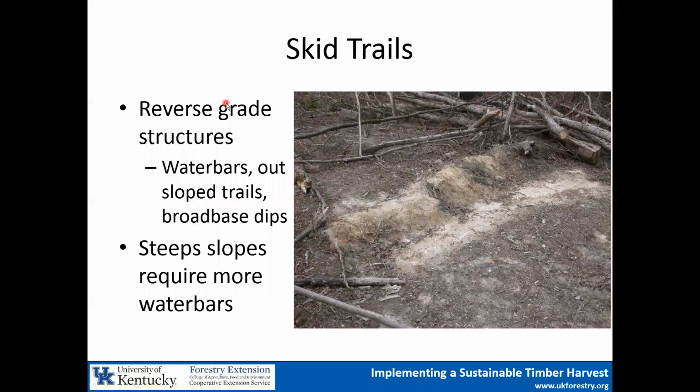One other important thing to note, like I mentioned earlier during the skid trail section, was the term reverse grade structures. These are structures put on skid trails to get the water off of the exposed bare soil of skid trails and into the forest floor, which provides a lot of natural filtration from the soil that's held in place, as well as some of the leaf litter. So you want to have some form of reverse grade structure, and essentially that's a fancy word for some sort of bump or divot that's put in a trail to get the water off.